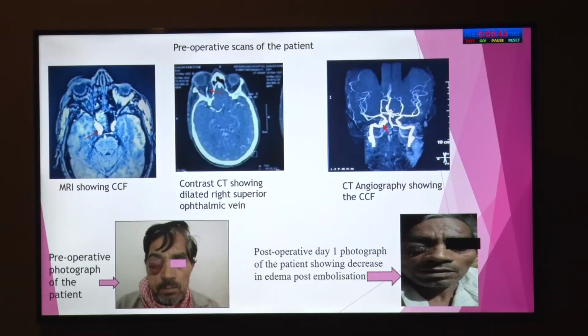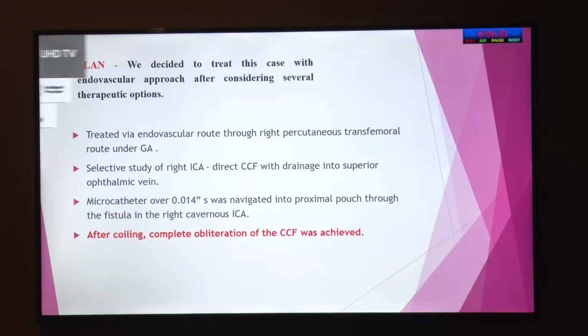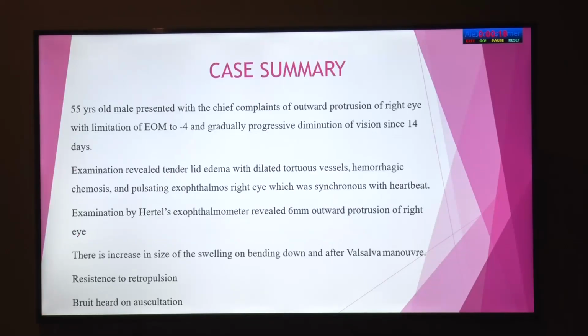Then this is the pre-op photograph of the patient, and on the left-hand side, we can see the post-op photograph of the patient, which shows a decrease in the edema after the post-embolization was done. So this case was decided to be treated by endovascular approach, and after coiling, complete obliteration of the carotid cavernous fistula was achieved. This coiling was done by the neurosurgery department.